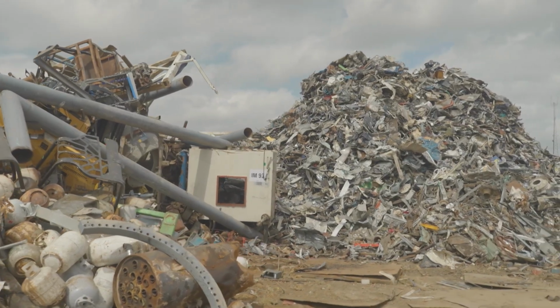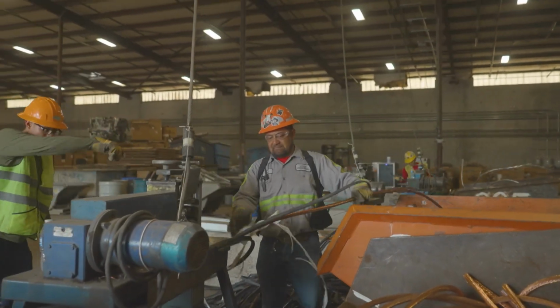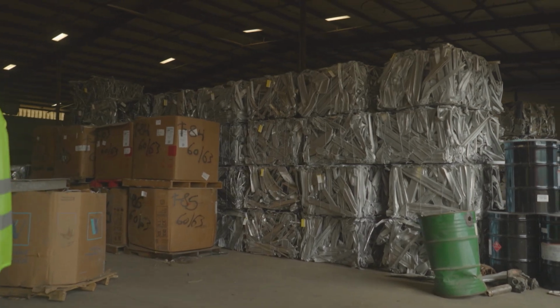The second step is kind of what we would consider more of the processing end. So we are taking the end-of-life materials, processing them down, separating them out, and then turning those into raw materials for the mills, the foundries, smelters that are out there that are going to use that material for remelting purposes and then manufacturing new products.